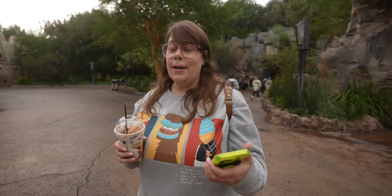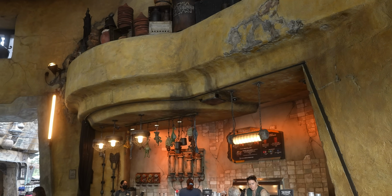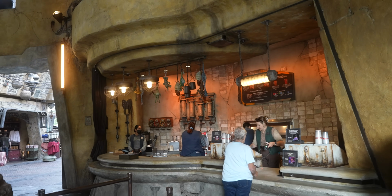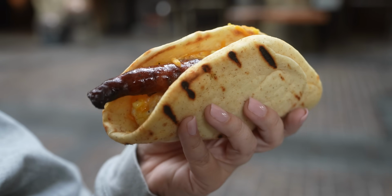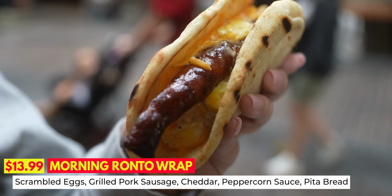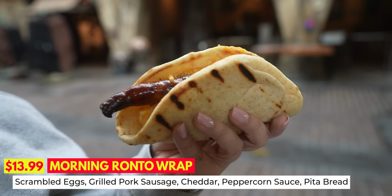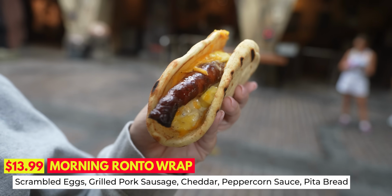All right, we're making pretty good time. It's only 8:34 and our food is ready. Our mobile order is ready. We stopped at Ronto Roasters where you can find the Ronto morning wrap. This is scrambled eggs, grilled pork sausage, shredded cheddar cheese, peppercorn sauce, wrapped in a pita. It has been so long since we've had the morning Ronto because we never get here early enough, and it is one of our favorite Disneyland treats.